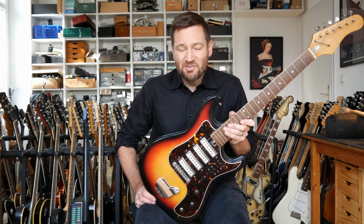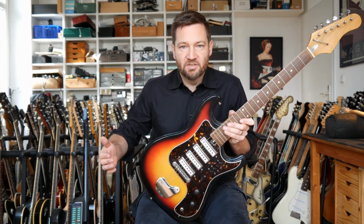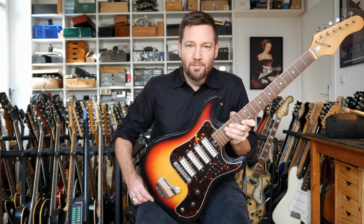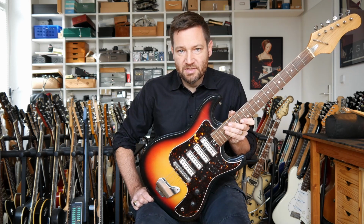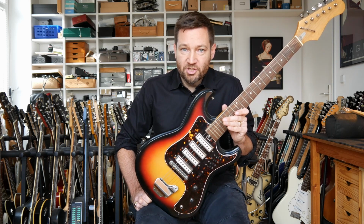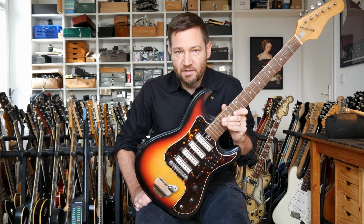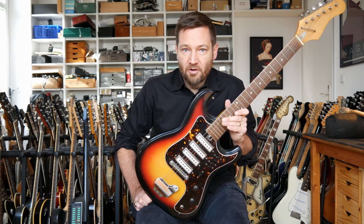Now, after years of researching these guitars and restoring them and comparing the features of these guitars with features from other guitars of the time, and then also reading the book The History of Japanese Electrical Guitars by Frank Myers, a book that I can really recommend, I came to the conclusion that this cannot have been made by Teisco. The first reason: I know from original owners of these guitars who got them in 1972, 1973 as Christmas presents or bought them in the shop. They got it only in the early 70s.